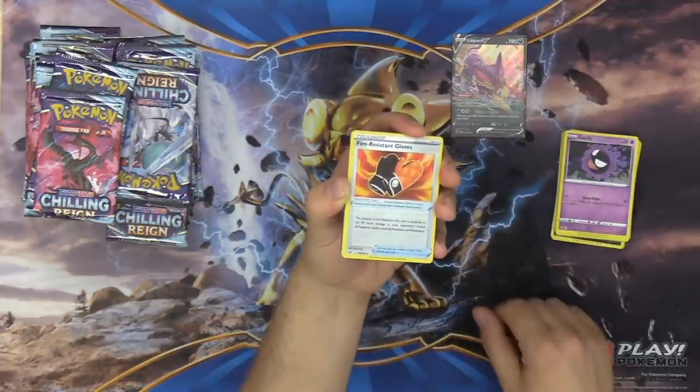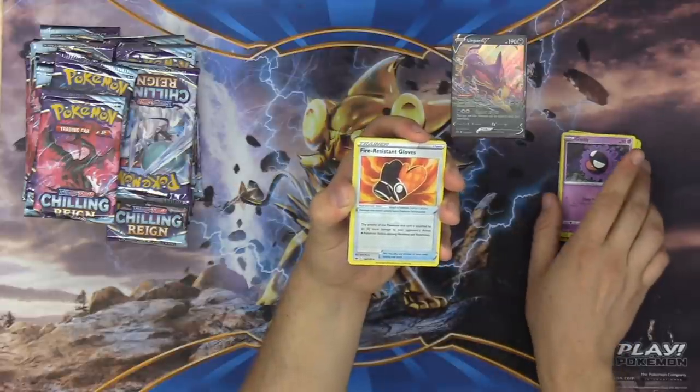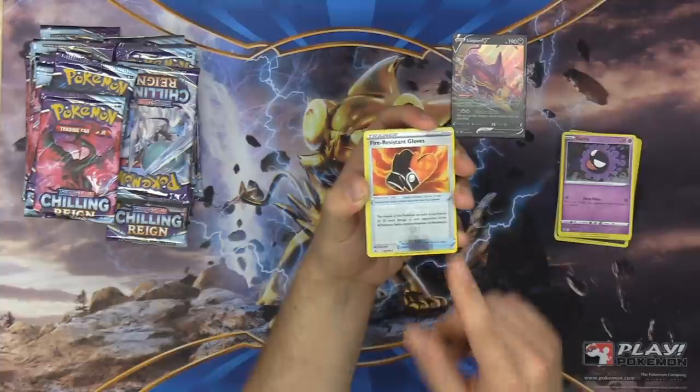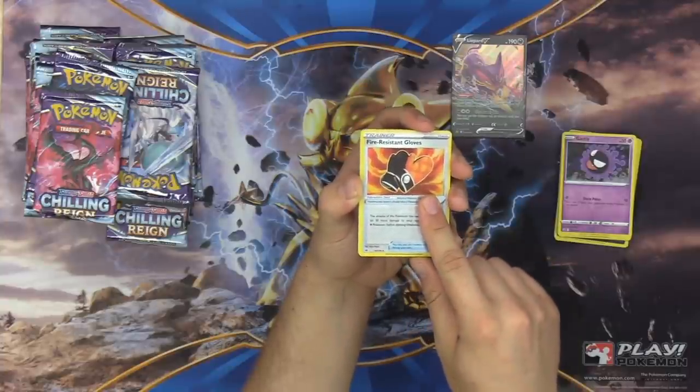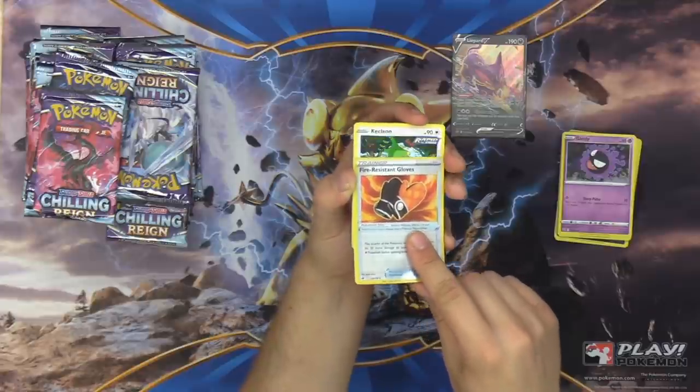All right, fire resistant gloves. It's a reverse holo, excellent. The attacks of the Pokemon this card is attached to do 30 more damage to your opponent's active fire Pokemon. So nice little tool there that helps to damage fire type Pokemon, very cool.